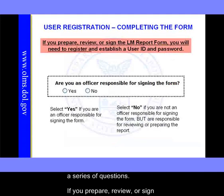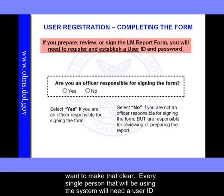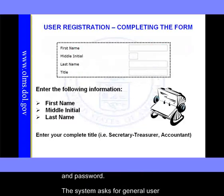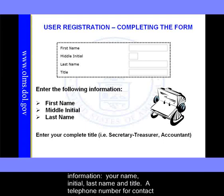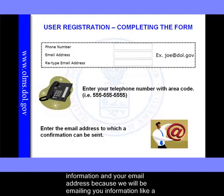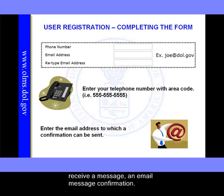If you prepare, review, or sign the LM form, you will need to register and establish a user ID and password. I just want to make that clear. Every single person that will be using the system will need a user ID and password. The system asks for general user information: your name, initial, last name, title, a phone number for contact information, and your email address, because we will be emailing you information like a registration confirmation at any other point. If you make changes to the form, you'll receive an email message confirmation.